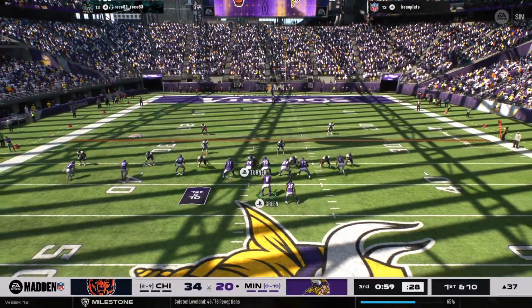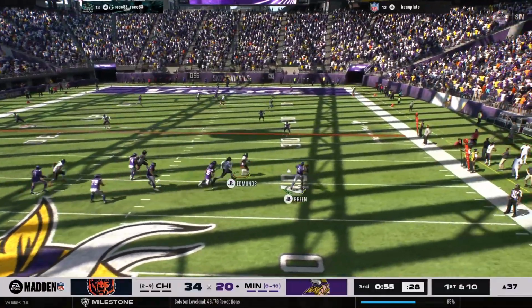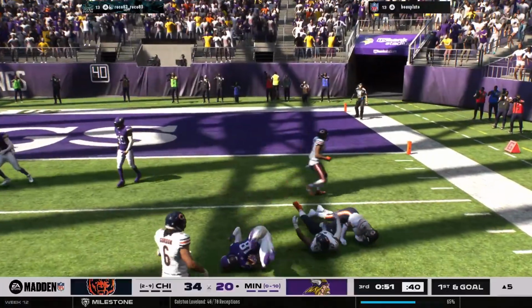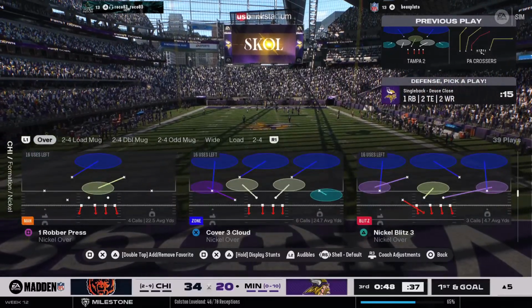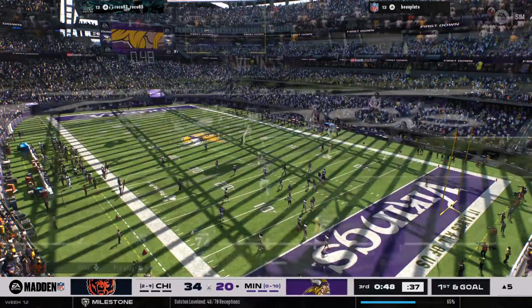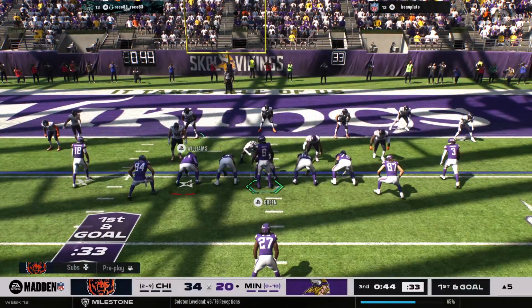They go play action here on 1st down. And he's got this to Jefferson. And he gets it all the way down inside the 10 and mark him at the 5. A gain of 32 that time. Vikings, first and goal, and they got to be thinking a chance to get right back into this football game.